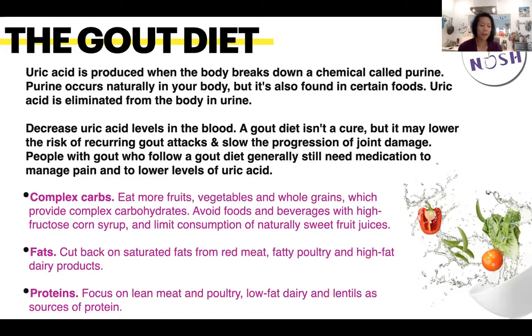Fats, cut back on the saturated fats. Some types of red meat and fatty poultry are high in fat, and also try to decrease the amount of high fat dairy products. Try to go with the 2% or the 1%. And proteins, focus on lean meats and poultry and low fat dairy. Lentils are a great source of protein, but they are not the only great source. There are different pulses like beans, and chickpeas in that similar family, that you can play around with, right?